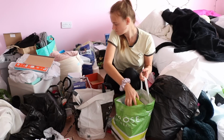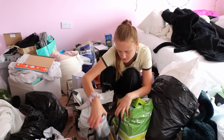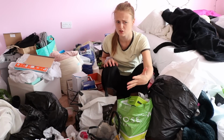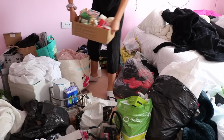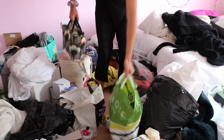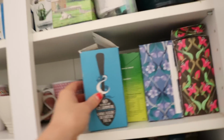Tea. So I've literally got noodles in my bathroom bag. What a mess. I feel like I could kind of keep all this dry food for next year, but it's just easier to eat it, so my dad's just gonna buy me my first shop next year. Well, I'm gonna need to sort this into the kitchen now, which is fab, because obviously I don't have enough tea already, do I?